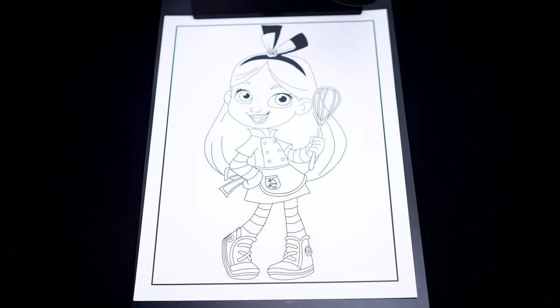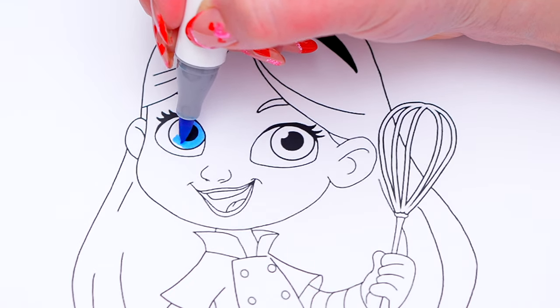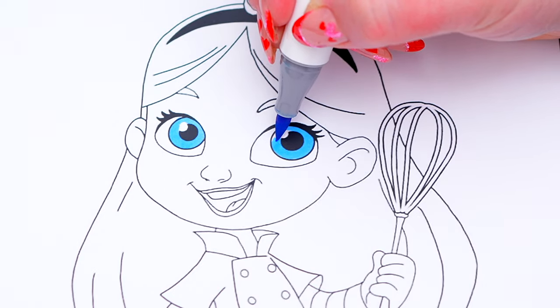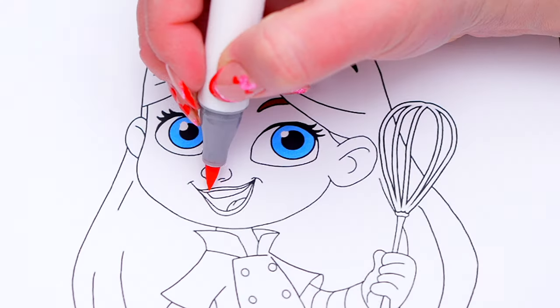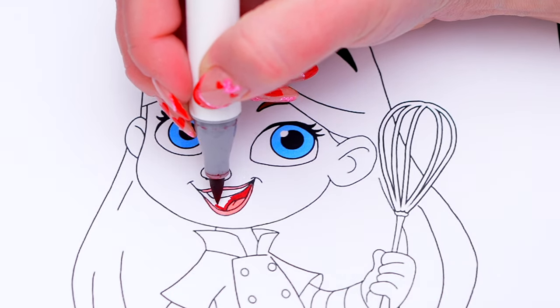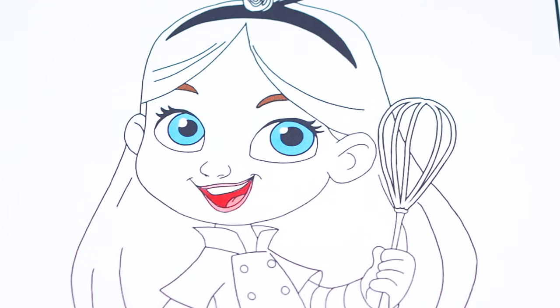Let's get started! Okay, so today I'm gonna color this picture of Alice. Let's start on her face first. She has blue eyes and brown eyebrows. And let's color in her mouth pink and red. Let's color in her skin light peach.